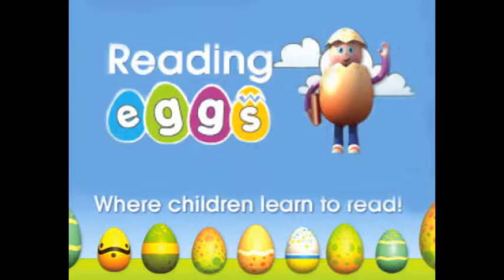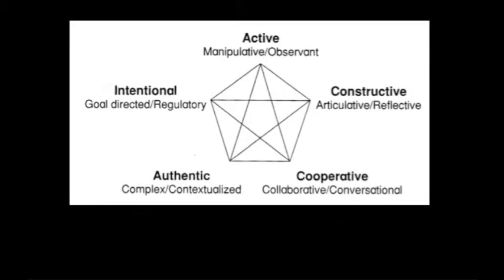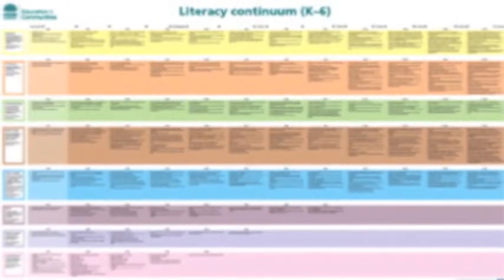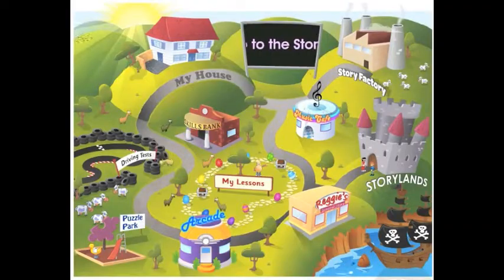Reading Eggs is a self-directed program which allows students to take hold of their own learning. Its intentional nature to embrace meaningful learning is prevalent in the way Reading Eggs clearly combines active, manipulative, and intentional learning sequences. It's a level-based program which tracks the student progression through the reading modules and gives analytical data to the teachers so that they can gauge where the student falls on the literacy continuum. In regards to Dr. Puentedura's SAMR model, this program transforms the way of learning by allowing significant task redesign, or in his words, modification. Literacy activities which were previously unheard of are able to be explored in the classroom environment by a multitude of students.